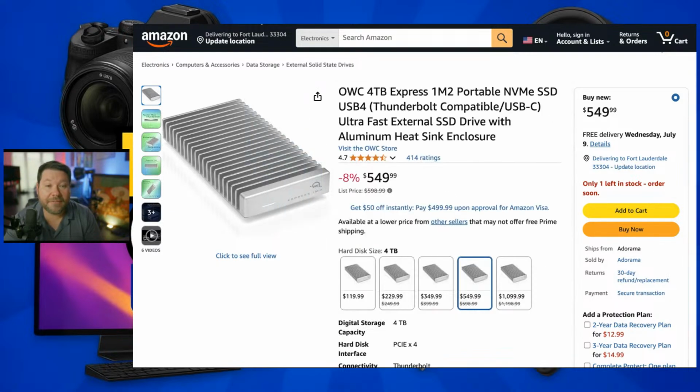And so if you buy the drive that's pre-configured from OWC, you are going to get the guaranteed read and write. You're going to get the best performance no matter what. So you won't have to guess. So if you don't want to do the guessing, you'll be able to get the pre-configured 4 terabyte OWC Express 1M2 for $450. Solid deal. Again, it's still going to be a little bit more than if you went and sourced your own 4 terabyte drive, but at $450, it's not much more, where at $550, it is a decent amount more than sourcing your own drive. So let's move on to the next one.